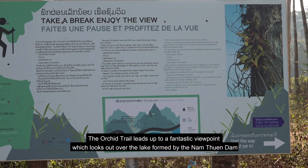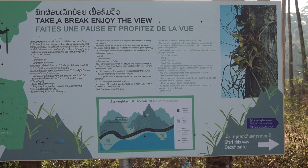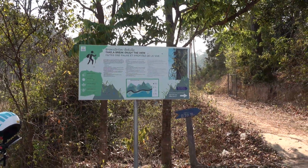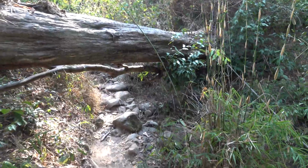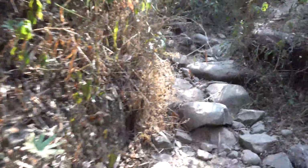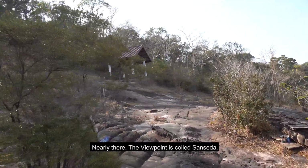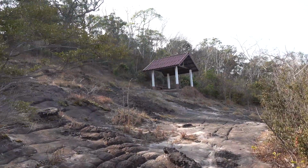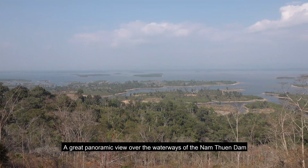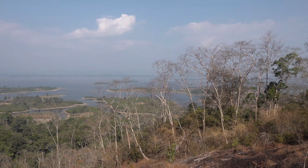Okay, we're at an attraction called the Orchid Trail, which is an 870 metre hike up to a viewpoint which looks out over the Nam Theun Dam, and the starting point is just up there. Okay, this is the viewpoint at the top of the Orchid Trail, and it's a view out over the water-filled area of Nam Theun Dam.